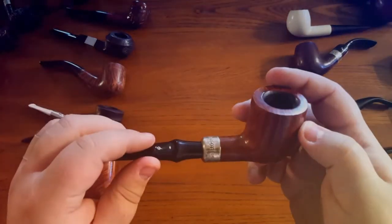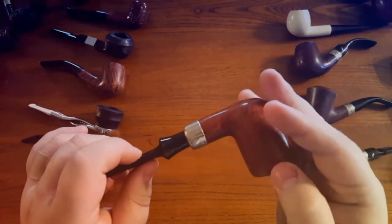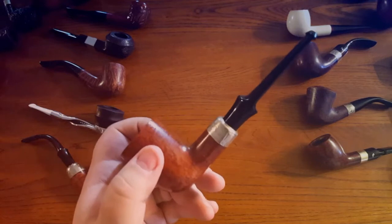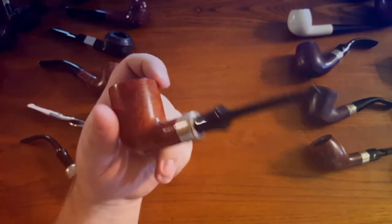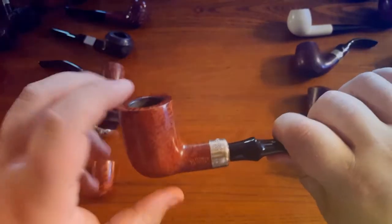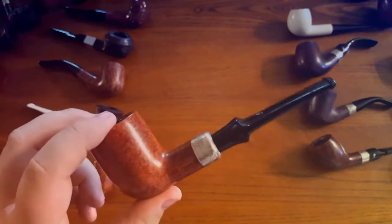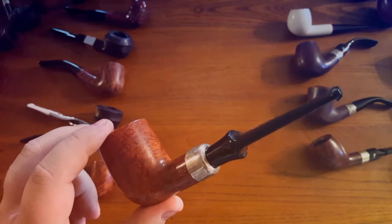This is the 2013 or 2014 pipe from Peterson, I think. Yeah, this is the 2014 pipe of the year, because the 2015 was that really large chimney. I didn't care for it, and the 2016 was the chimney I didn't care for. The 2015 was the Founder's pipe, of which I have two, which will be coming up a little bit later.